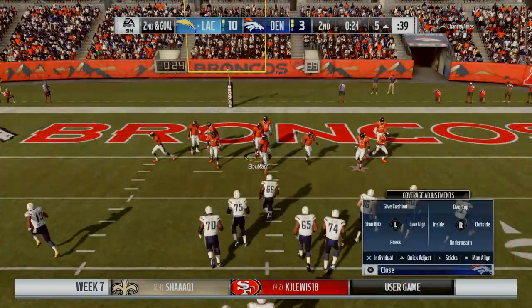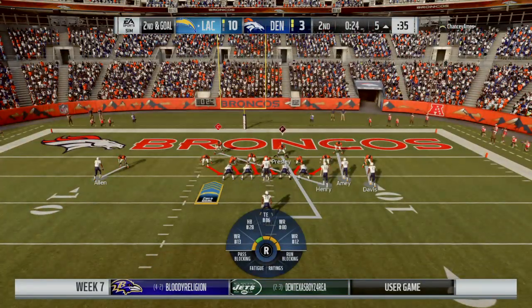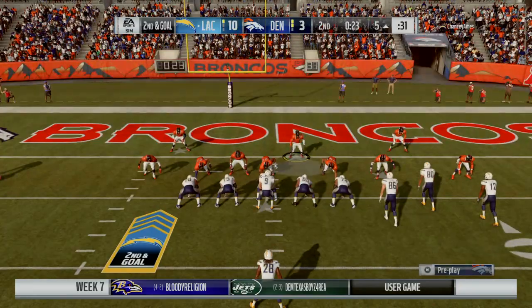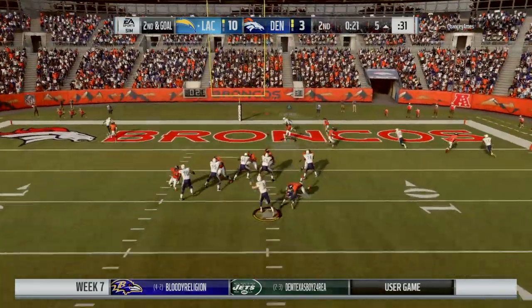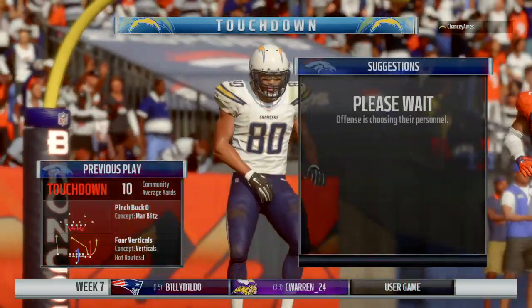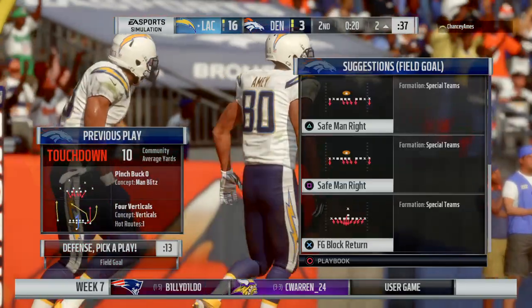One man in the backfield, that's Gordon, 2nd and goal. One receiver left, that's Allen. To throw on 2nd down, Higgins. He's got his man, it's caught. Touchdown, Chargers. In for the score.